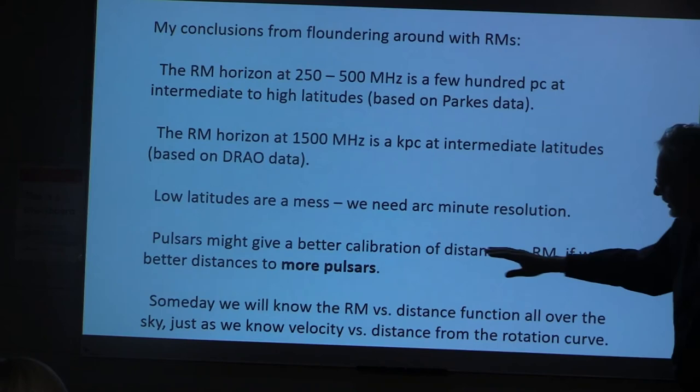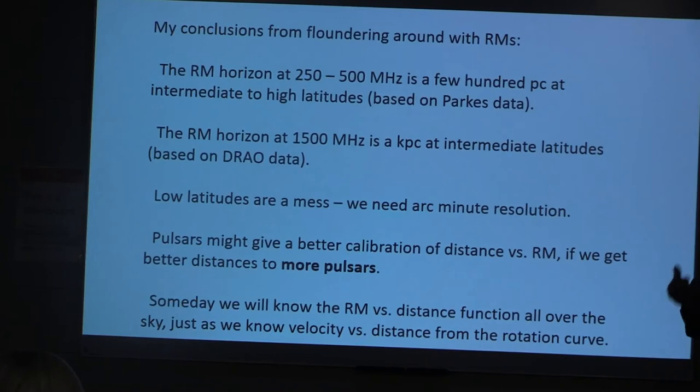Pulsars might give a better calibration of distance. What I skipped over was comparison between pulsars, where we know the distances, and the polarized emission, where we don't know the distance. But my conclusion is, it helps a lot to do that, but we need more pulsar distances and more pulsars.